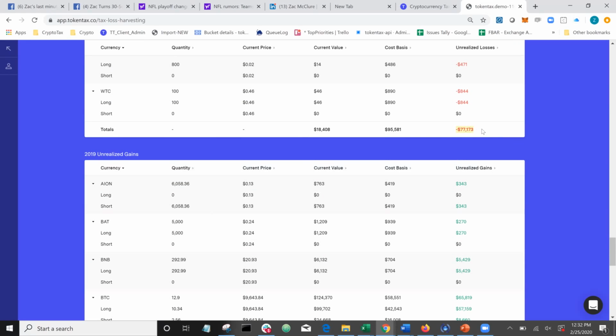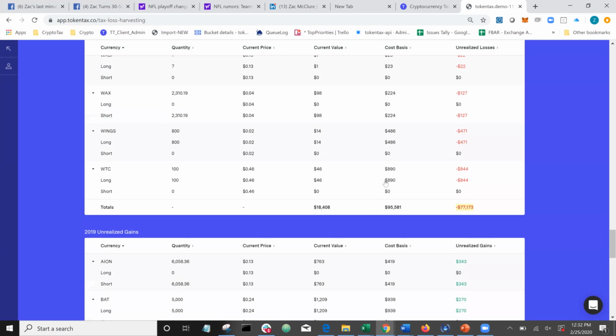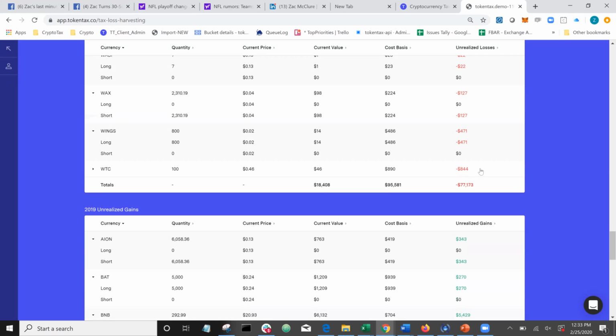This is very, very common, Di, because people bought these altcoins at high prices and they basically went to zero. What individuals don't understand is the IRS doesn't give you any credit for that loss until you sell it. In the world of the IRS, in taxes, you have to realize that loss. A lot of people are like, well, it's basically worthless. I paid $890 for it, now it's worth $46, as you can see here. Well, if you don't sell that, this $844 loss never shows up on your tax return.